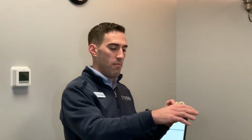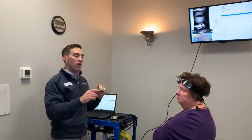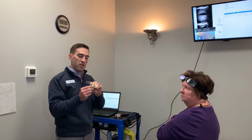So what we're going to check out is I'm going to put the goggles back on Pat. I'm going to have her come up on the table, and when we already checked this before to do the evaluation, we saw that her eyes beat in an upward way with two different tests. So that means she has actually some crystals loose in the back canal on both sides, which is pretty unusual, but of course that's the way she kind of rolls.